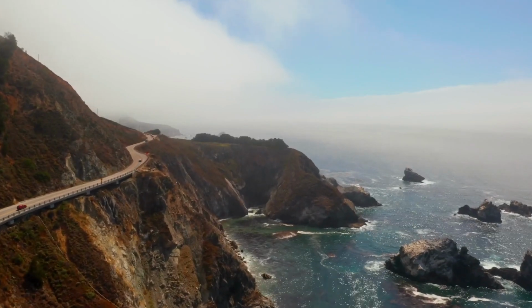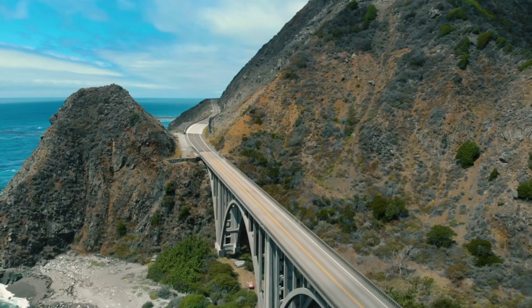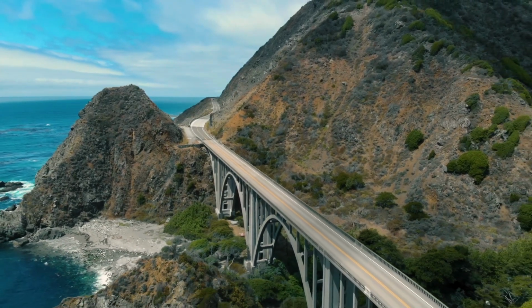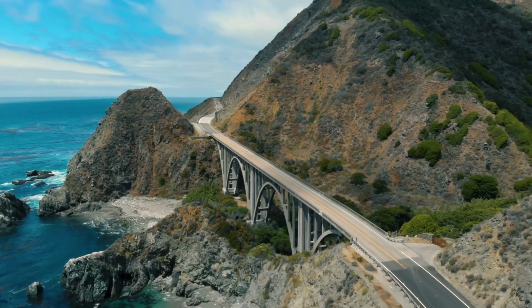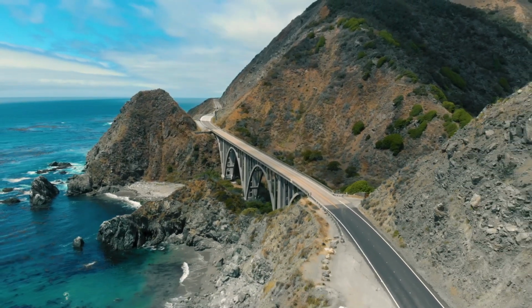Whether you're a nature lover, a photography enthusiast, or simply someone in search of inspiration, Big Sur offers a journey that will stir your soul and ignite your imagination. So pack your sense of wonder, leave the modern world behind, and prepare to be amazed by one of the most beautiful places on Earth.